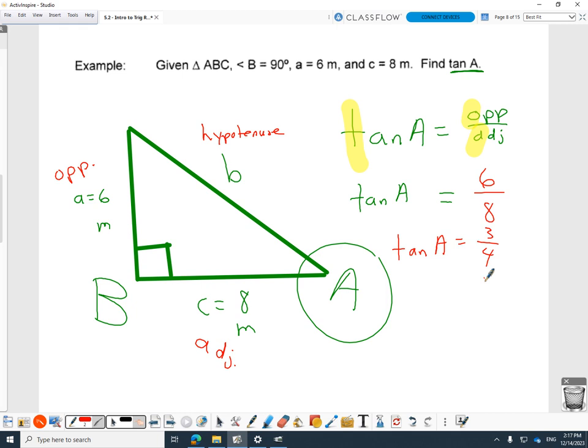Okay? I'm not saying these are easy. There's lots to know here. But in the end, the answer comes out pretty simple. What are we going to do with it? That's not clear. But another piece of the puzzle is about to come right now.